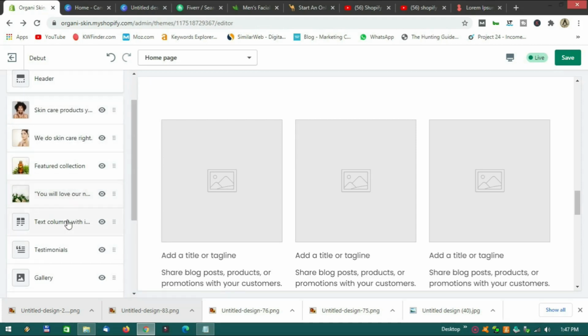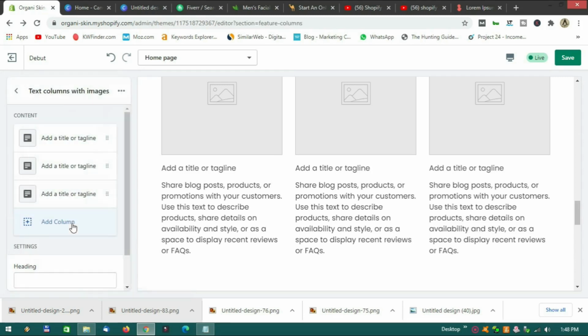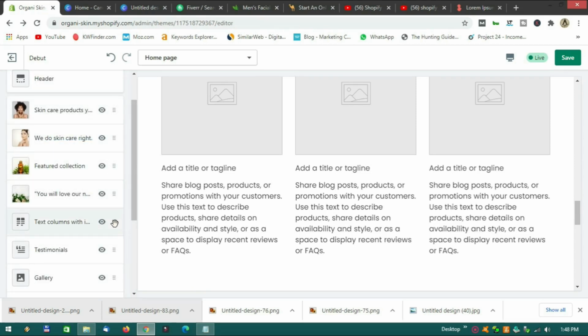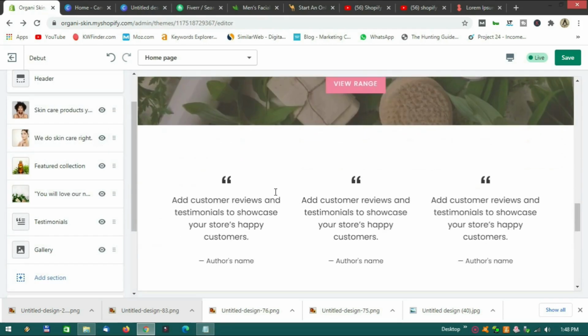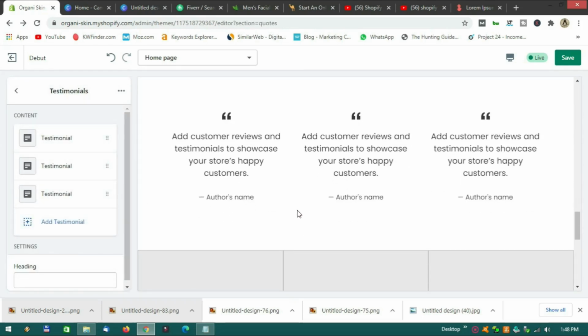For the next section, I am once more going to get rid of this text of columns. I'm just going to delete it because I'm not going to use it. Click on the three little dots and say remove section. That's how you remove sections. Now the next one here is testimonials, and testimonials are extremely important for a website. They add a tremendous amount of social proof and make things seem way more authentic. And that's what you want.